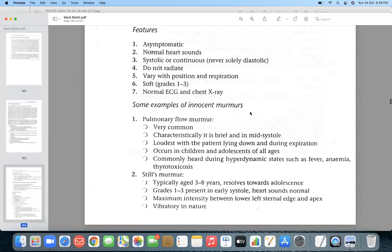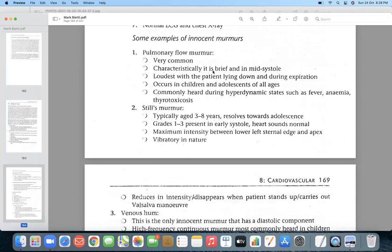So the most common you can see is the pulmonary flow murmur. Very common. Characteristically, it is brief and in mid-systole. Loudest with the patient lying down and during expiration. So this is what he was telling. When do you hear this loudest? In the lying down position. And usually the pulmonary murmur is louder on inspiration, right? This is the exception, or we have to check this maybe. As I know, the right-sided murmurs become loudest with inspiration. Yeah, this is also confusing me. I think it's during inspiration. It's wrong information. Yeah, we have to check this because otherwise it's confusing. But anyway, remember lying down, it will increase. And also during inspiration, we can check in some other source.